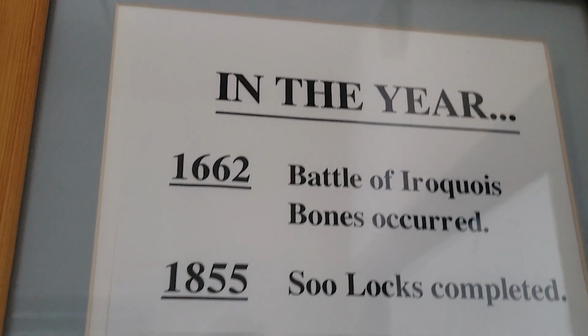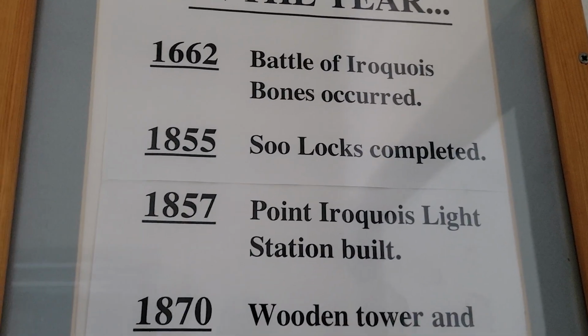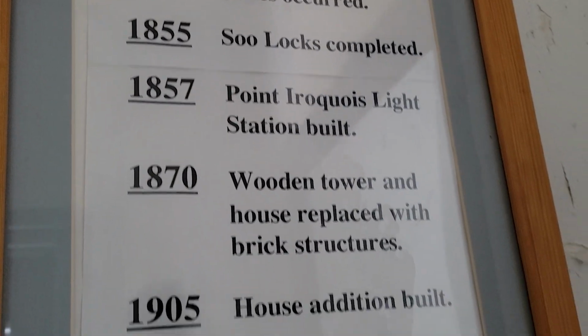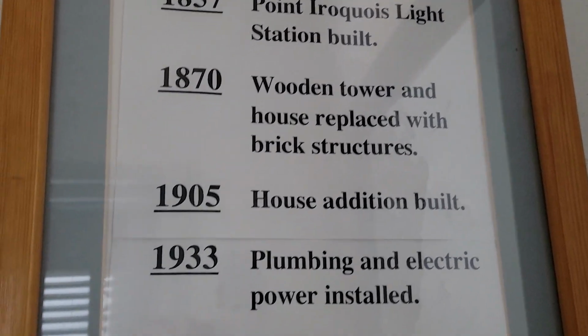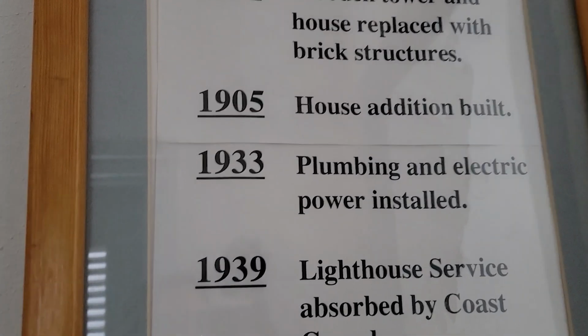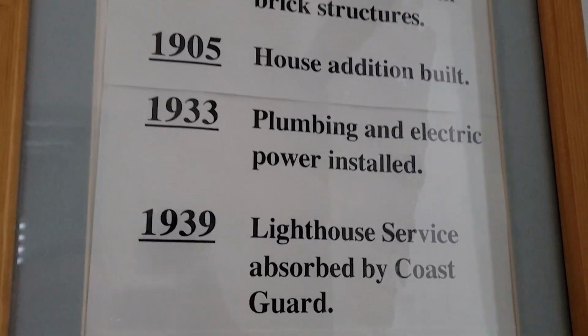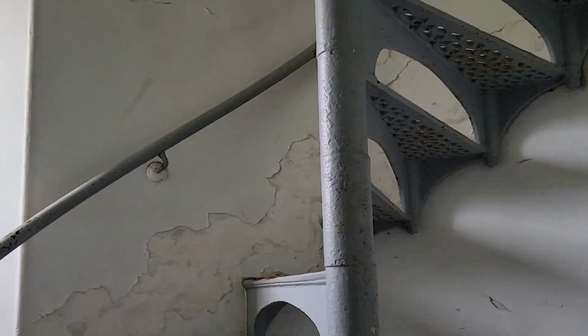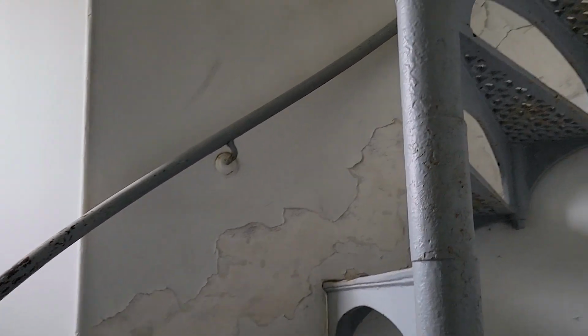Here's a little timeline: the year the Battle of Iroquois Point occurred, the Sioux Locks completed. I will take you guys to Sioux, Michigan, and we will take a locks tour so you can see that. If you hear it echoing, we are in the lighthouse. We're going to go up the stairs. These are the stairs. It just sounds like there's people up there, and these stairs are best done if nobody else is coming down at the same time.